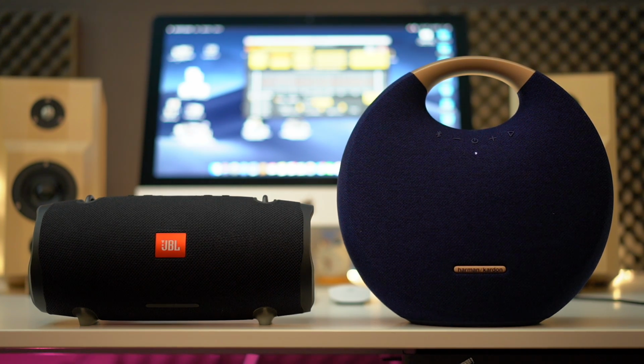But if you like a really sophisticated sound with really adult bass, really big sounding bass, rather like the Harman Kardon Go Play, and you don't really need that great battery life and you don't take your speaker out all the time, you just carry it around sometimes, the Harman Kardon Onyx Studio 5 probably is the better choice, as it again just sounds a bit more adult than the JBL. And if you don't care about mono, that might be the one for you.